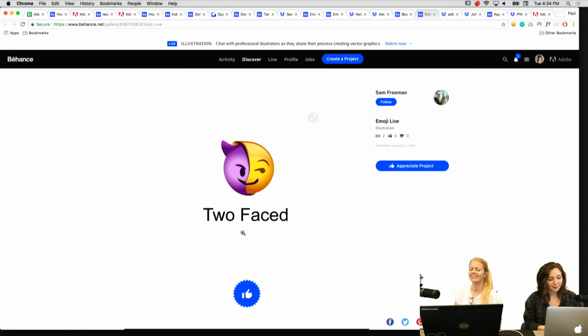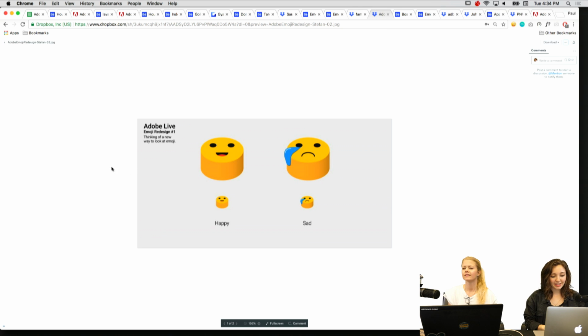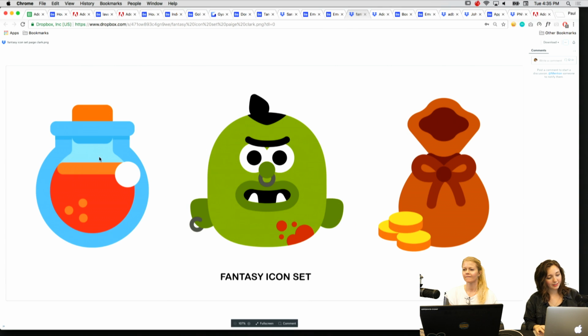All right, there's Two-Faced. I love this because it uses two emojis and presses them together. Very creative. And these are two very well-known emojis. I feel like people use these all the time. Nice. Boston Terrier, too cool for school. I think this is pretty cool. It's a totally different way to look at emojis, vertically, kind of like isometric. I love this. So cool.